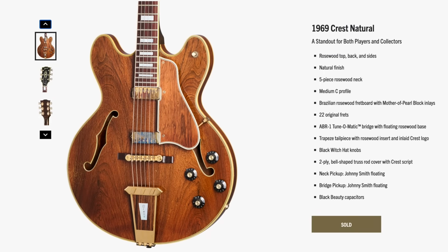So the fact that they sold this one for $18,500 within hours, I say props to you, Gibson. It is very unique to buy something like this from them, the whole Brazilian rosewood aspect of it.